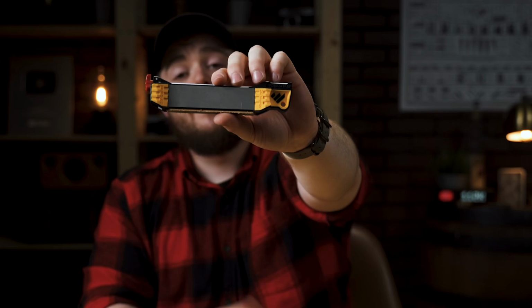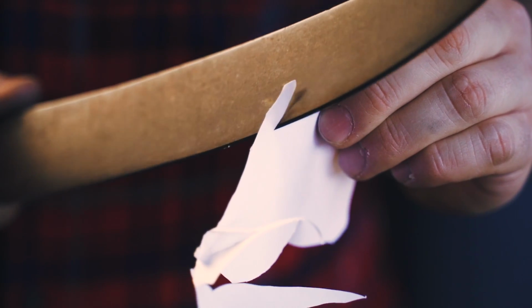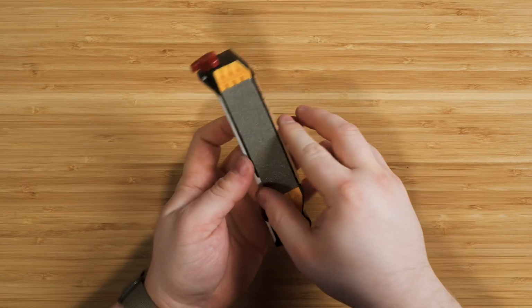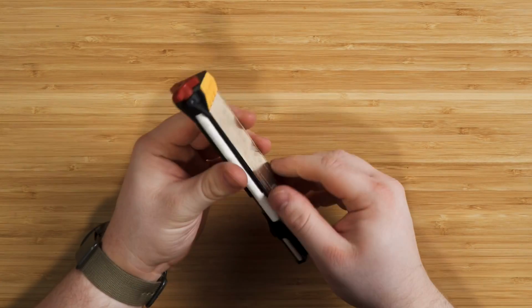And then finally we have a knife sharpener. This is the WorkSharp guided field sharpener, and this is the one that I learned to sharpen a knife on. I just did a video on WorkSharp not long ago, so you can see more about this there. I'm not gonna go into super detail on this. It runs $25, and you can flip these plates over so you can store this in a backpack or something, a toolbox, and not scratch up your gear.